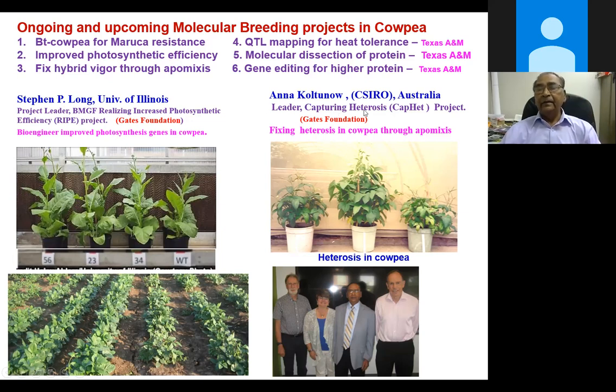Another friend of mine in Australia, Anna Koltunow, is a biologist. She has devoted her whole life to apomixis, and she has got another fund from the Gates Foundation to bring apomixis into cowpea to fix hybrid cowpea. We have seen hybrid vigor in cowpea. This is one of the slides from when I was in Kano. These two parents were crossed and we got almost 50% heterosis. So she's trying to bring apomixis into cowpea so that the hybrid can be fixed and farmers can save the seed.